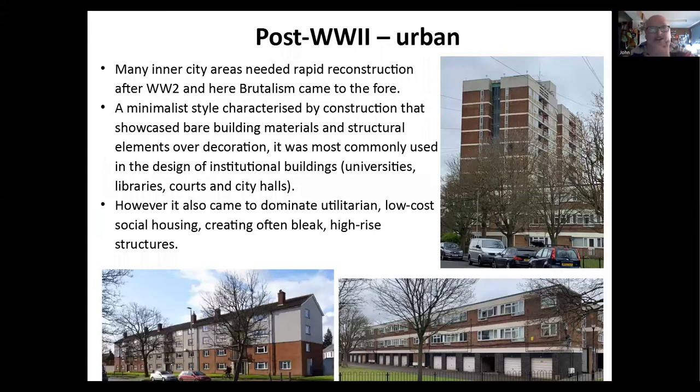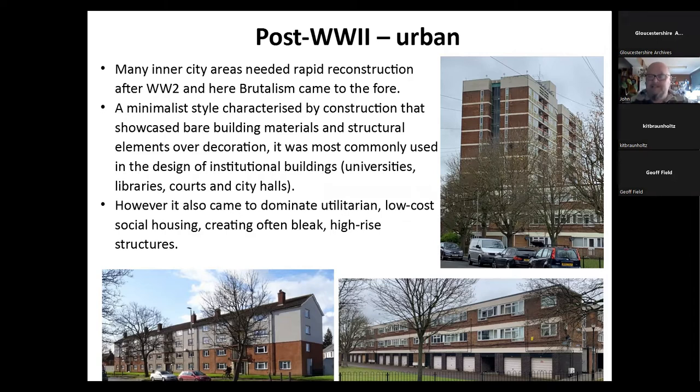And we'll very quickly look at post-World War II urban, the brutalism, where after World War II many cities needed to build quite quick housing to accommodate lots of people, initially for urban public buildings, but later it came to dominate housing as well. And of course, now these are often being demolished for something else.